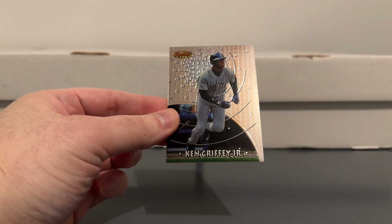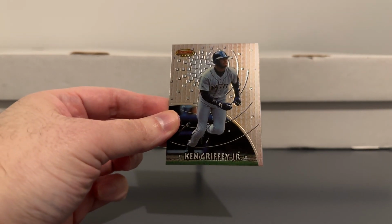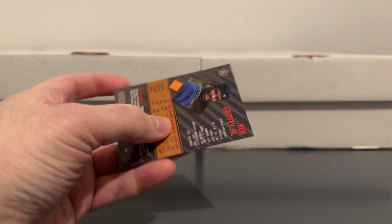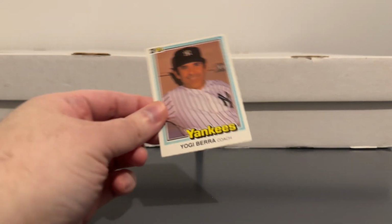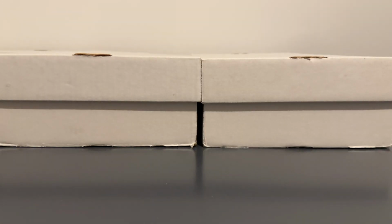Picked up this Bowman's Best Griffey. Just a base card, but I have fond memories of this set. Ripped a decent amount of those packs, but for some reason I think I never pulled a Griffey. Pretty sure I don't have it. Then found some of these older ones that I picked up. Nice Yogi. I'll throw that into the binder.